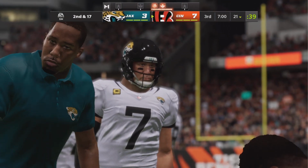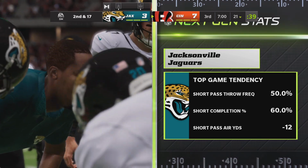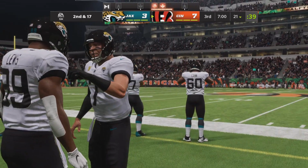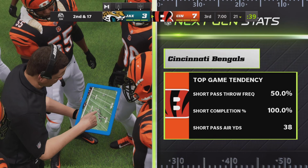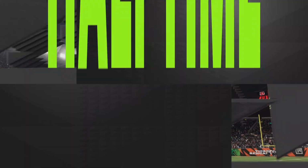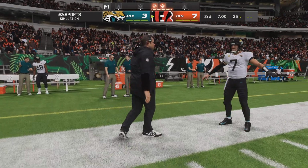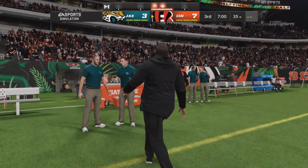First up, though, a look at the next-gen stats for Jacksonville in that first half. They did not do much at all in terms of throwing the football in those first 2 quarters. That's going to need to improve if they want to erase this deficit. Meanwhile, for the Bengals, they had a little more success than their counterparts did in the passing game, as evidenced by the numbers there. Okay, Coach, thanks as always. This one's still anyone's game as we welcome you back for quarter number 3.